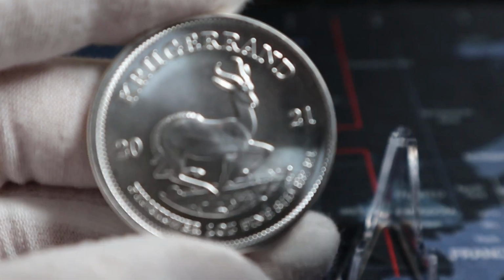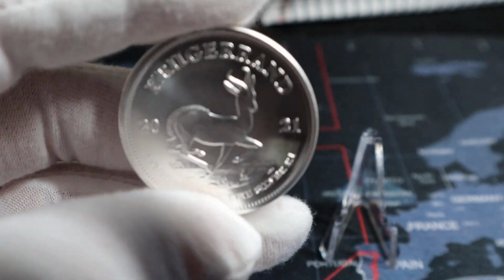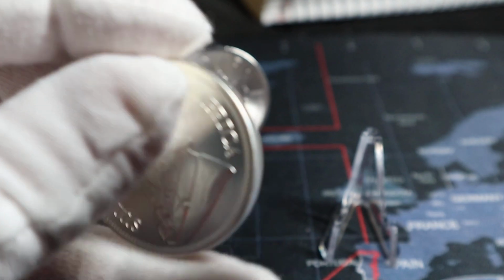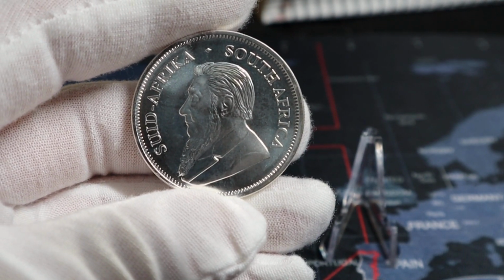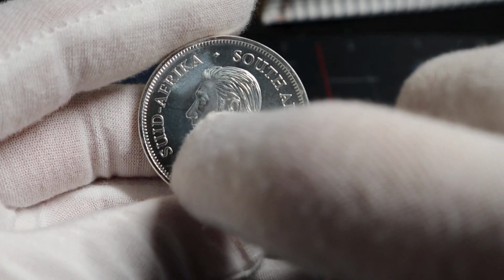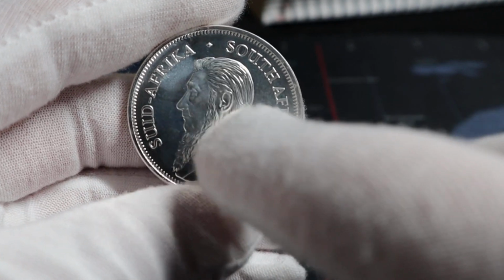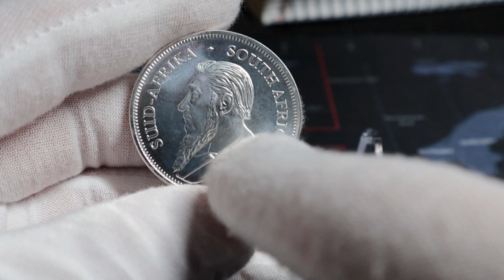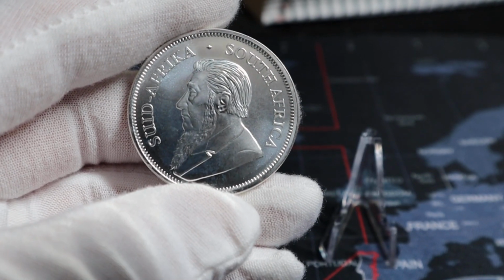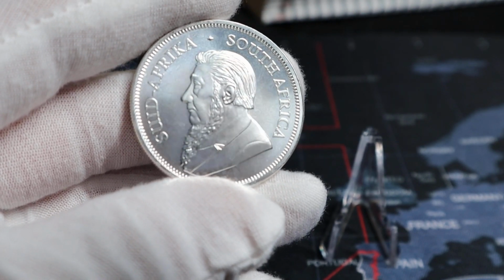On the edge of the coin, we just have a bunch of dots all the way around. Reeded edge. And we have, again, in Afrikaans on the obverse, South Africa. In English, South Africa. And Mr. Paul Kruger facing left.